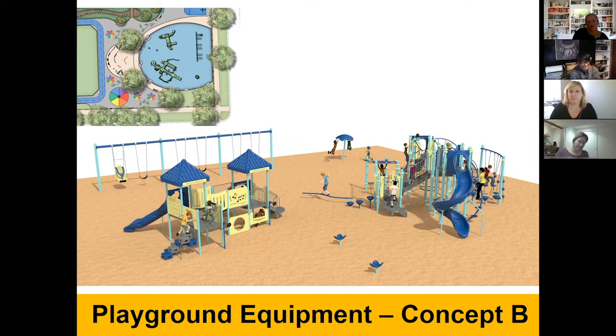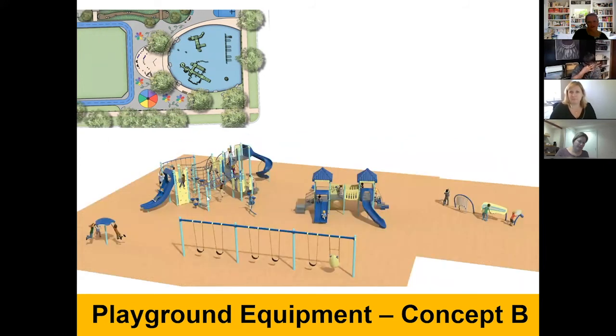Over here is your 5 to 12, the older kids play structure, lots of nets, lots of climbers, higher slides here, balance beam, and then this over here is also a spinner where kids can grab up high and spin around. So we're trying to incorporate a lot of different elements and loops for the kids to play in.